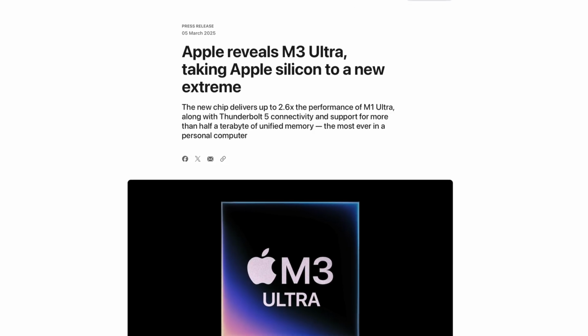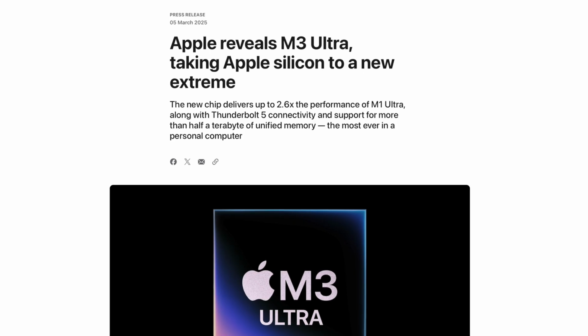There are creatives who want more and more power in their MacBooks as they continue to push them. I'm definitely not one of them because I'm still happily using the M1 for my video editing needs. But regardless, there are those who would buy an M4, M5 Ultra MacBook Pro, and so Apple should offer this.